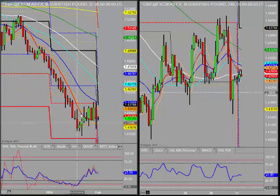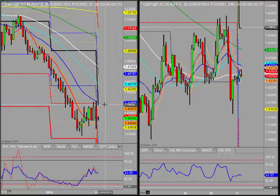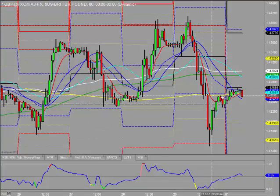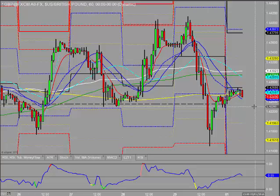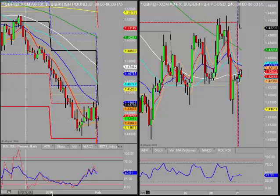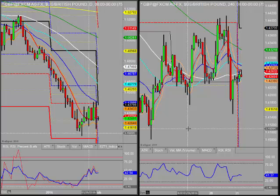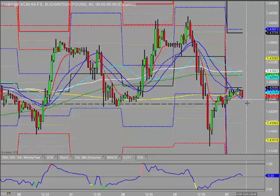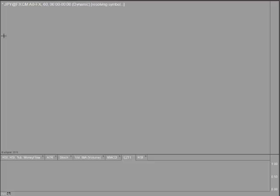Looking at cable, bearish engulfing candle on Friday, monthly pivot above us. We've just caught the weekly pivot, and daily pivots just been touched as well by the looks of things. So really, to me, it still looks like it's going to roll over here. It looks weak on this market at the moment. No, it looks particularly weak, and we may see a continuation of sell-off as we run through this morning from this picture.